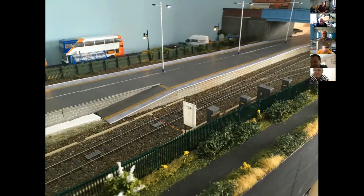And then eventually, when I've put the green foamy bits down as the ground level bits, those are the bits that will get covered with a layer of static grass eventually, which will finish that bit off.